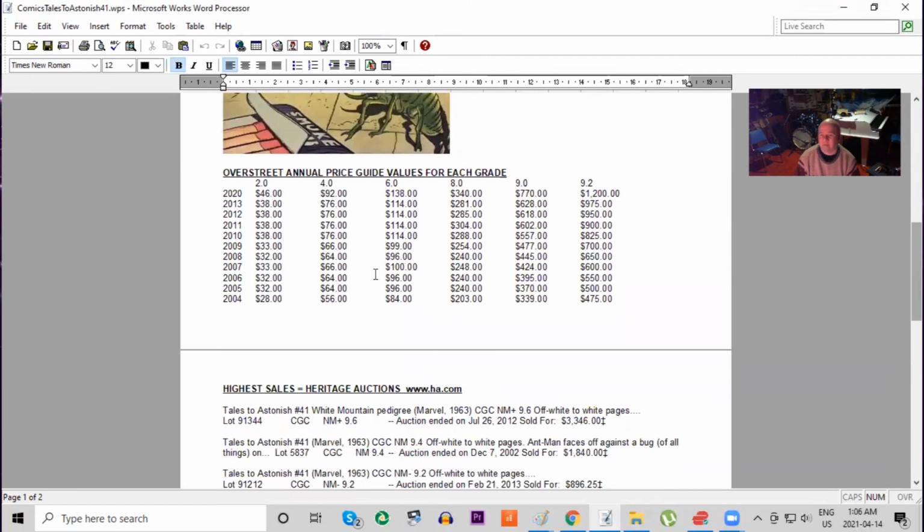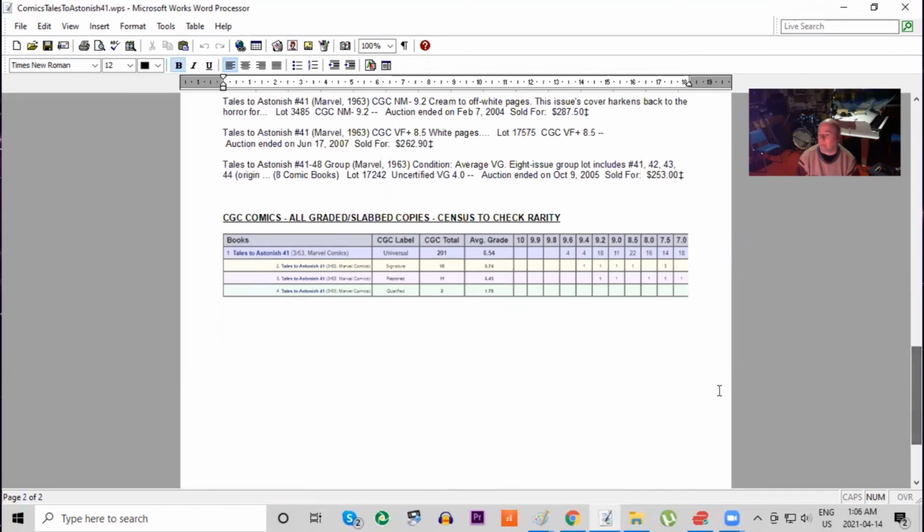And looking at the Overstreet price guide, again, not a big mover. It's not even doubled in low grade, but it has gone up about 2.5 times in high grade. There is no 9.8s, but there are 4 9.6s and 4 9.4s.